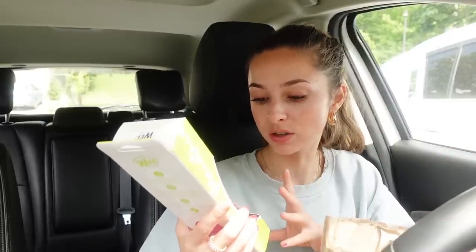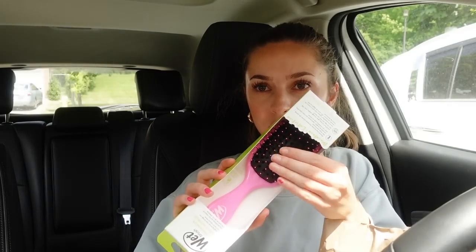And then I also got the Wet Brush Shine Enhancer. The detangling brush that brings out your hair's natural shine. It's got natural boar bristles along with the other bristles to help distribute everything in your hair, you know?